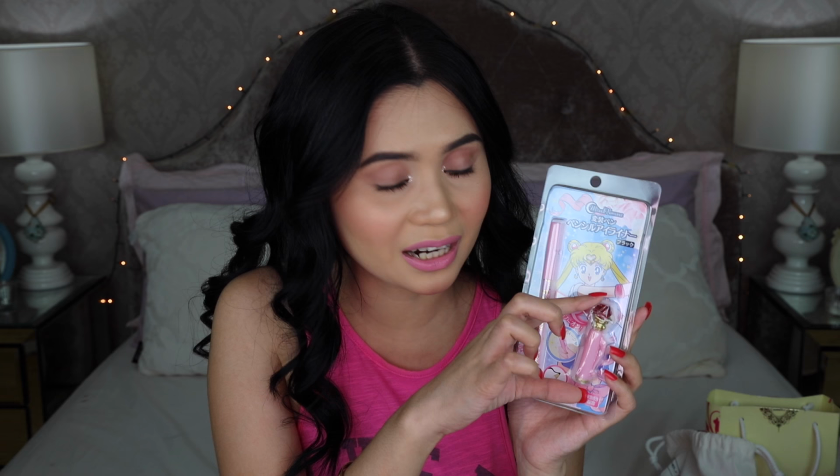But anyway, this is the Sailor Moon. Hindi ko mabasa, naka-Japanese lahat. Basta ayan guys, eyeliner siya. Actually, ito lang talaga yung product. Pinaganda lang siya nung parang takip na pang Sailor Moon. Grabe ang cute. Next, we have this Wonder Collect Powder and Hello Kitty siya.